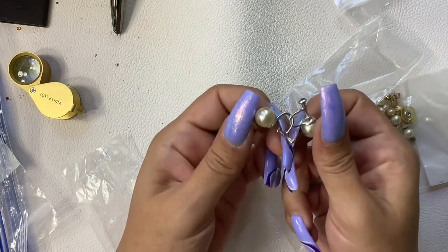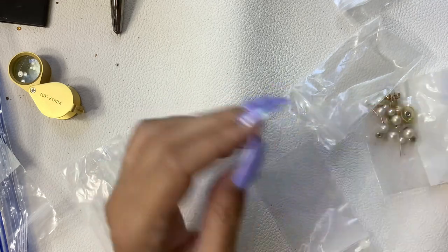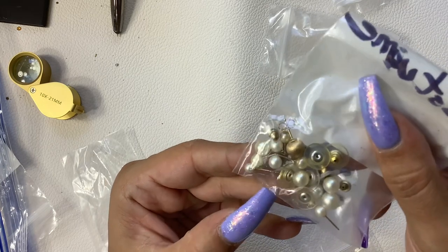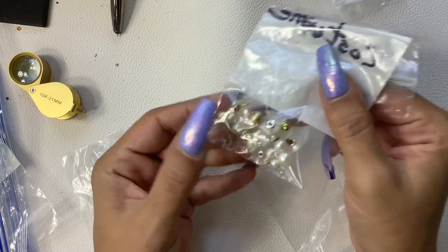These are just silver tone screwbacks. We'll do 4 on those. All right, I'm not going to go through all of these. I'll just do $10 on the whole bag.